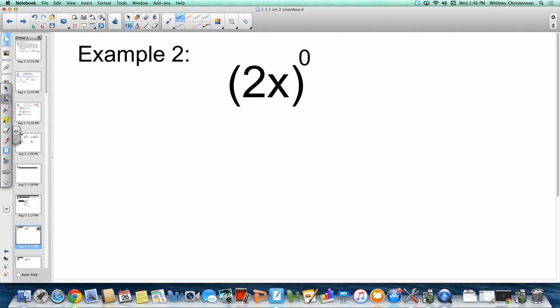2x to the 0 power. I'll read it the same: 2x to the 0 power. Now this time I'm going to ask you, is 2 raised to the 0 power? Yes. How do you know it's a yes? Because the whole thing is raised to it. It's all in 1. You're absolutely right. I want a little bit more specific. Because all of it's in parentheses, so you have to do the little exponent to everything. Loving it. You're absolutely right.